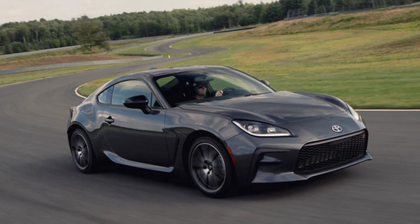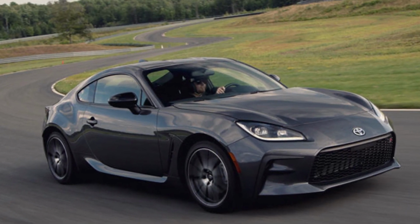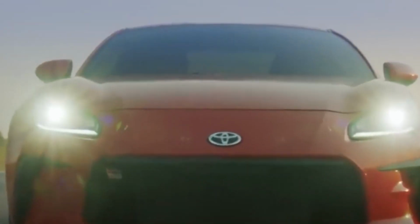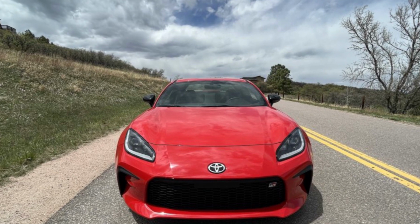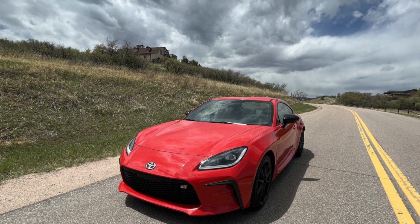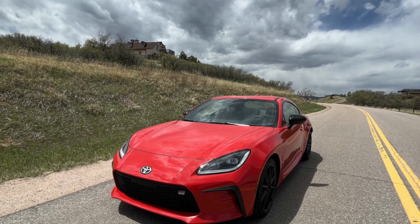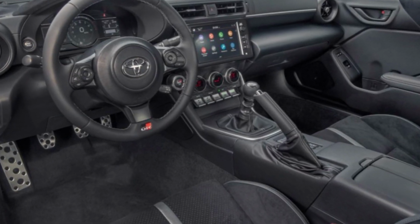Reason number 2. The Toyota GR86 is more powerful than you think. The Toyota GR86 is powered by a 2.4-liter, 4-cylinder boxer power plant that's technically a naturally aspirated version of the engine found in the Subaru Ascent. In the GR86, it pumps out 228 horsepower and 184 lb-ft of torque, which is 23 more horsepower and 28 lb-ft more torque than the 2.0-liter engine in the outgoing model.